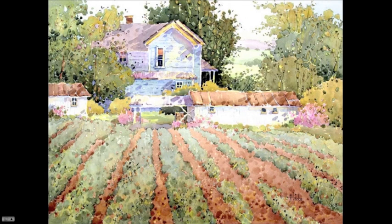So here it is. You can see I kept those main elements, but I subtracted some of the information like the children's toys and all of that. I took that away, and I wanted to give the feeling of sunshine on that blue house, and so you can see how I've added that warmth to the very front of that, and I have kept that main window just as I had planned originally to be very dark with a lot of contrast, so the eye starts there.